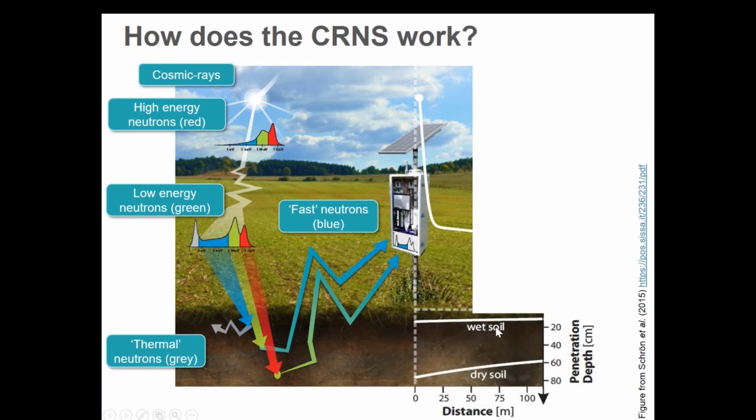So with wetter soil you get fewer neutrons. In drier soil you get more neutrons, or higher counts. But it's also worth noting that when the soil is wetter and you're getting fewer counts, they're much more impacted by water near the surface. So the effective depth of the measurement when it's wetter is much nearer the surface than when the conditions are drier, where it's measuring over a larger effective depth. So it's measuring the effect of water molecules over a bigger volume when it's drier.